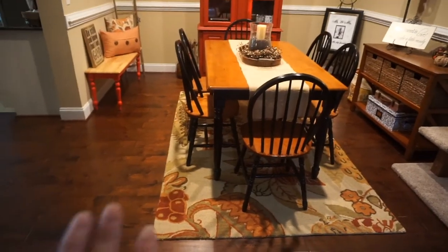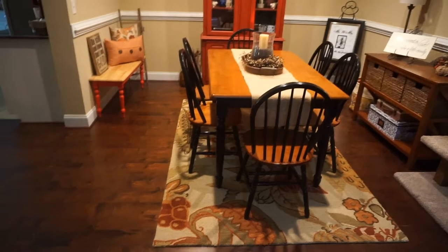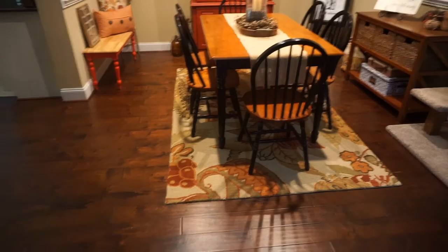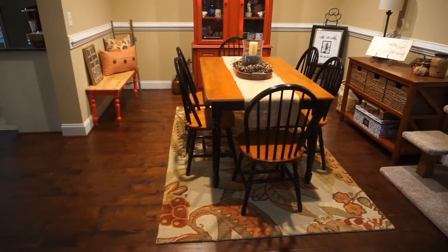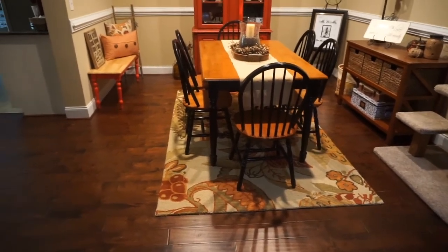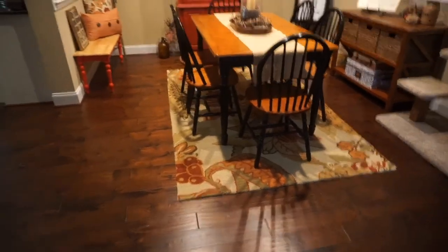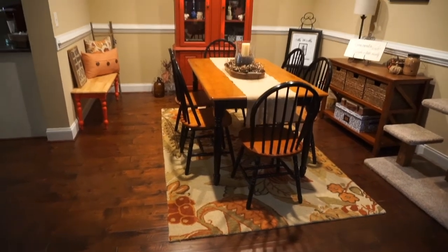I had a beautiful rug in here before that was destroyed when Jade was a puppy. So I picked up this other rug that I had that I got at like Ross, I think for like $30, $35, I don't know. But it was junk, but it served a purpose until she was older. And so I've been on the hunt for another rug to replace it. And I just wasn't finding anything that I liked.